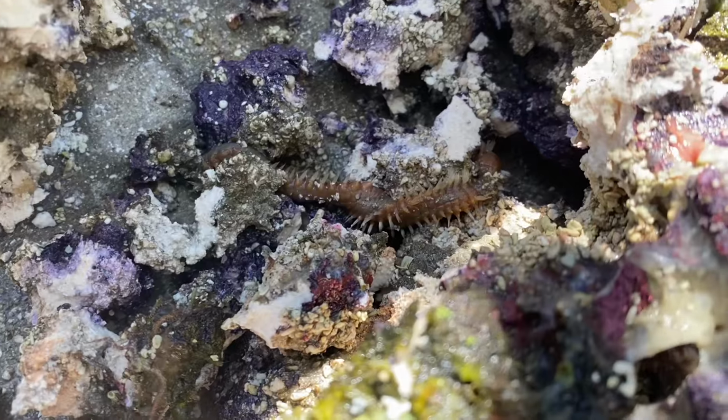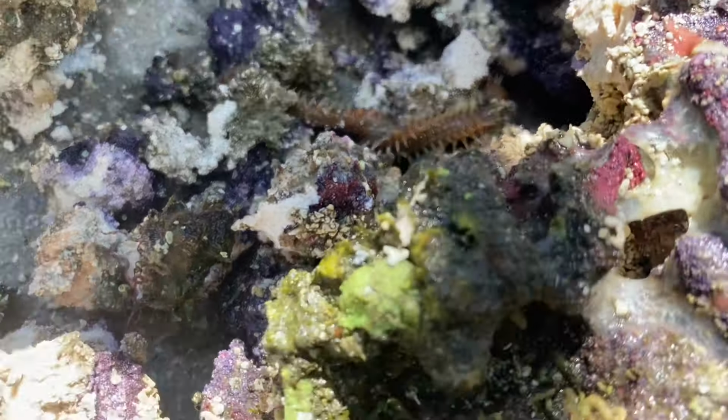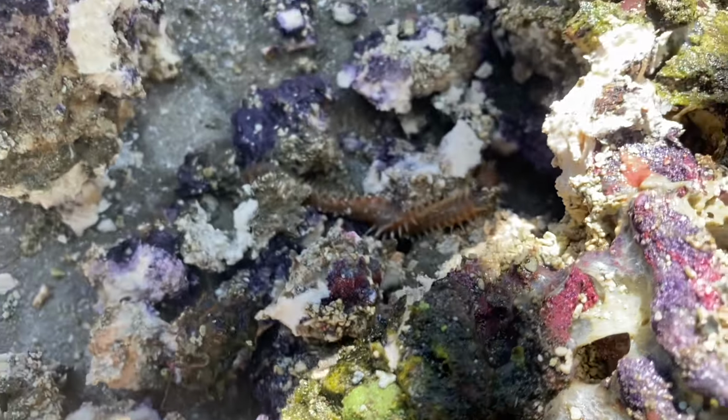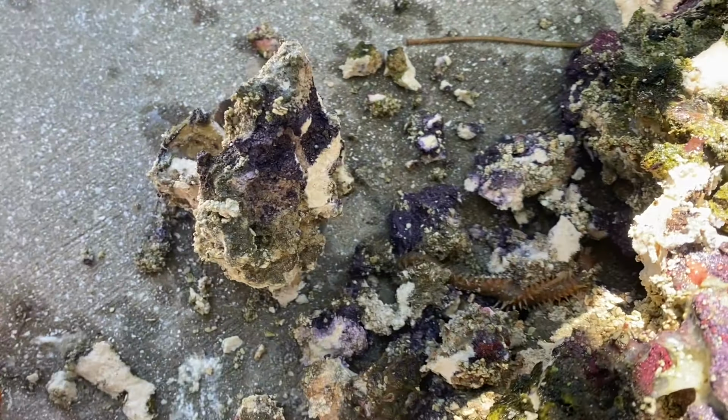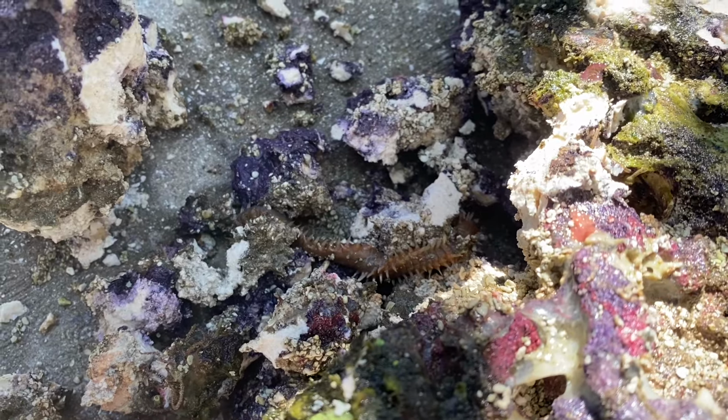Dang. They're just like throughout the whole rock. You gotta be so careful. These things are just buried inside the rock. I just busted this open to get some of the coral off here. And that thing is just, they're everywhere. Man, this is like a landmine.